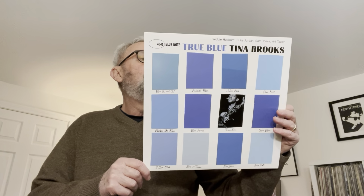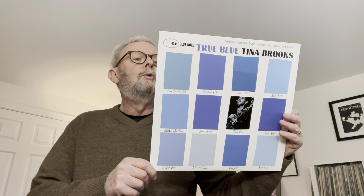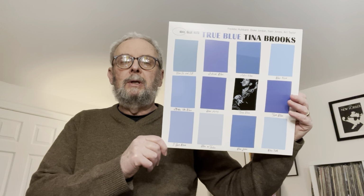Discogs didn't give an exact date, but it's Tina Brooks. And this is his album True Blue with Freddie Hubbard on trumpet, Duke Jordan on piano, Sam Jones on bass, and Art Taylor on drums. What a great album. Again, on the regular Blue Note label. But again, bop jazz, just wonderful. Really happy to add those jazz albums to my collection. It seems to me nowadays, the more jazz I listen to, the more jazz I want to listen to.